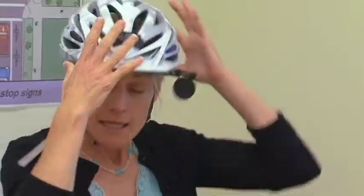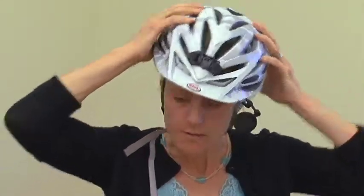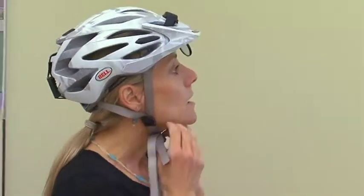But you also want to have your helmet on straight, so that you have maybe two fingers or one finger of space between your helmet and your forehead, not tipped back on your head like this, or tipped forward or sideways. You want to make sure it's nice and secure, right even on your head, and that it's tight enough.